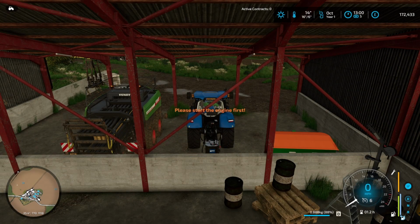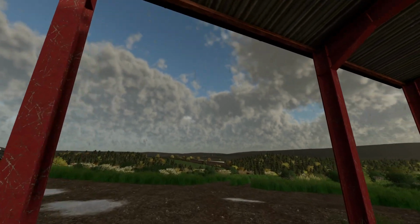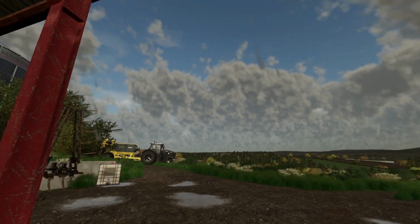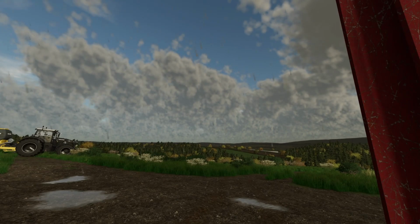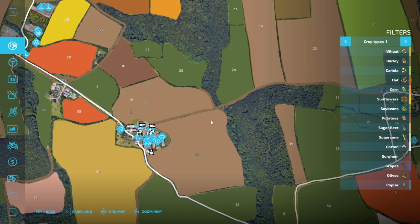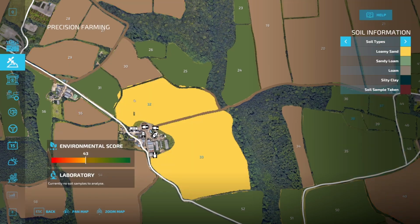Welcome back. We have finished doing the testing and the results are all back. We're just waiting for the rain to pass. We're hiding out inside the shed. It's due to stop any minute now. But while we wait for that, we'll have a quick look and see what the results of our soil test were. So, loamy sand. I don't actually know if that's good or not, but that's all we've got.